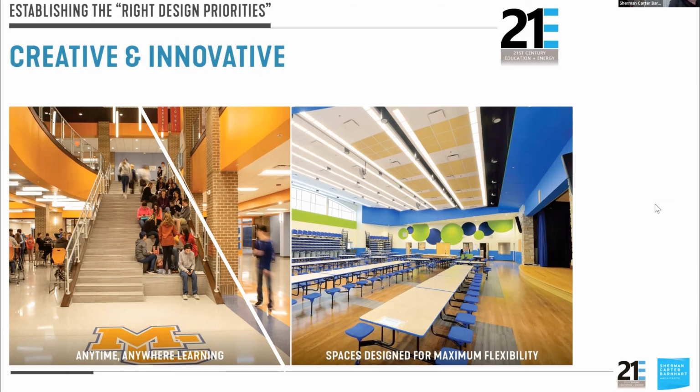We also want to look at things such as vertical circulation in the building. Is there a way that we can actually incorporate a social stair so that it becomes a space not only for students to congregate on and to be able to socialize, but really even be able to plug in their small devices and laptops and that type of thing and be able to study and learn anywhere in the building.